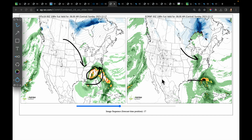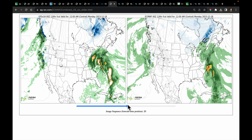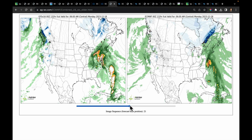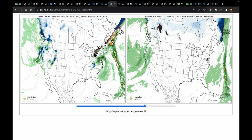So look at the difference between the precipitation here just by the time we get into Sunday morning. That's also going to change the way it moves up the East Coast. As you can see, by Monday midnight, getting into morning, look at how much more the GFS has in the interior versus what the European model has. That's going to continue to race on through, just like we talked about, and the GFS is lingering. It's leaving that system here longer.